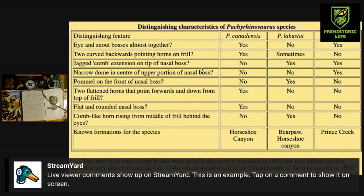Pommel on front of nasal boss. C is no, L is yes, P is no. Two flattened horns that point forwards and down from top of frill. C is yes, L is no, P is no. Flat and rounded nasal boss. C is yes, L is no, P is no. Yeah, there we go. Comb-like horn rising from middle of frill behind the eyes. C is no, L is yes, P is no.